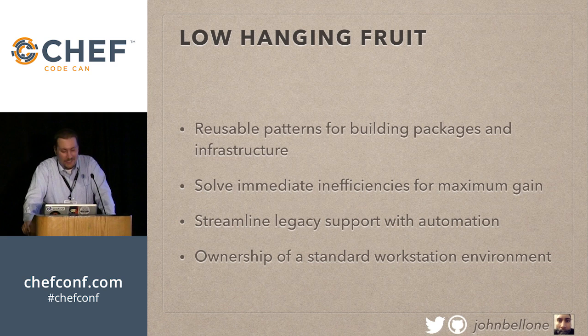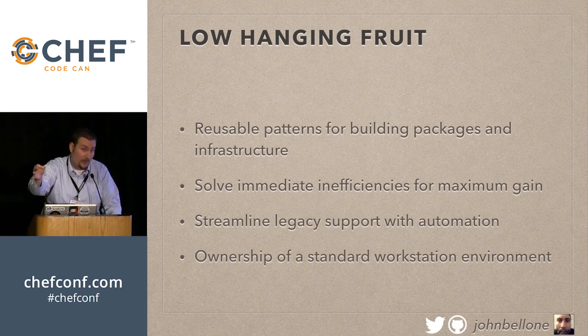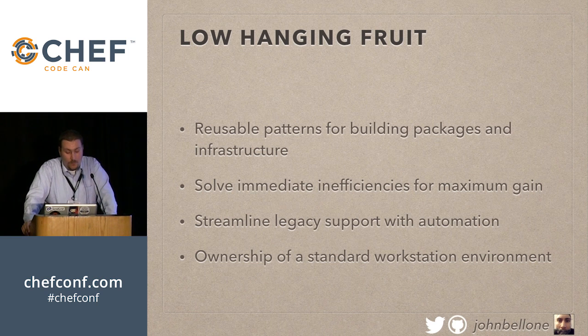So low-hanging fruit. Reusable software patterns. We want a single way to deploy a Redis server. We want a single way to deploy a telemetry server with Logstash, with collectd, with Zabbix. We need to be able to fix the log jams that exist right now. We need to take over some brittle web infrastructure. We need to start streamlining the process for procuring new virtual machines. Start creating automation for configuration validation.